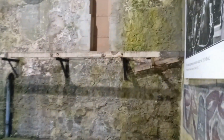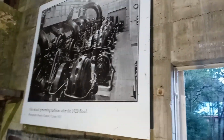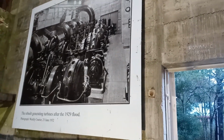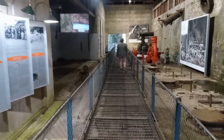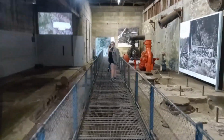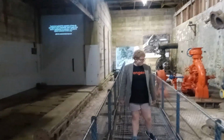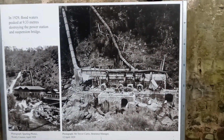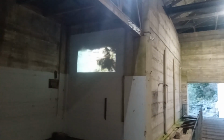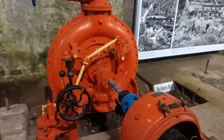Oh, we've got some commentary going on in here. So that's kind of what it looked like in here. That was the turbines rebuilt after the flood of '29. This is the original rear wall, and this would have been one of the turbines.